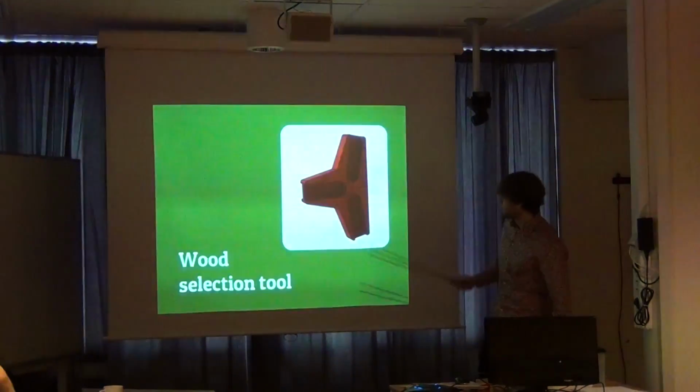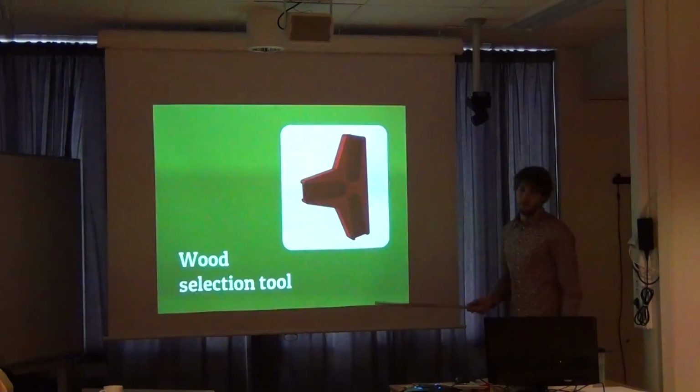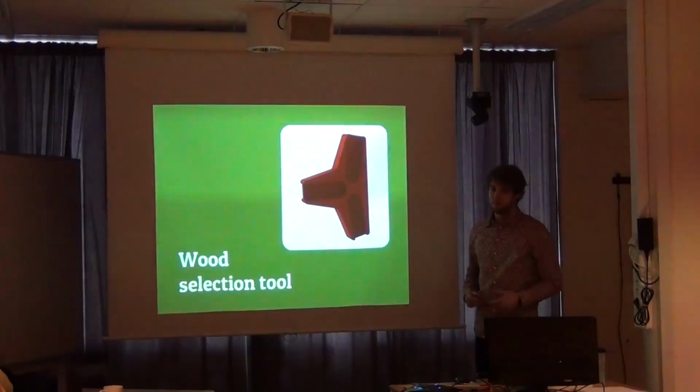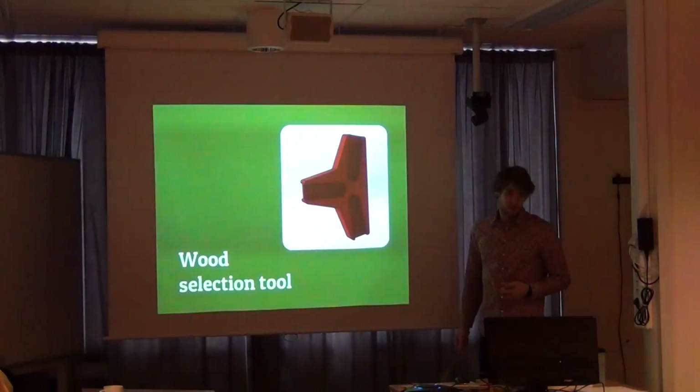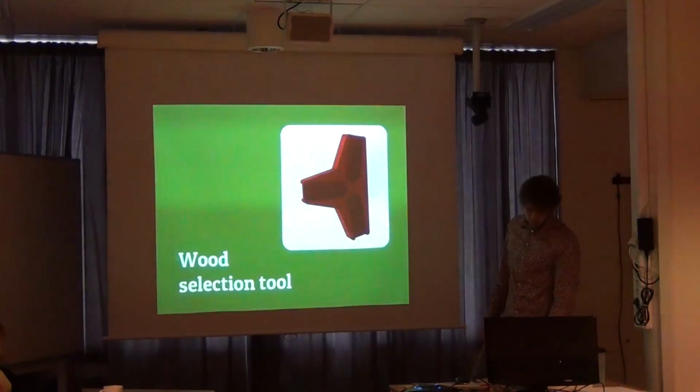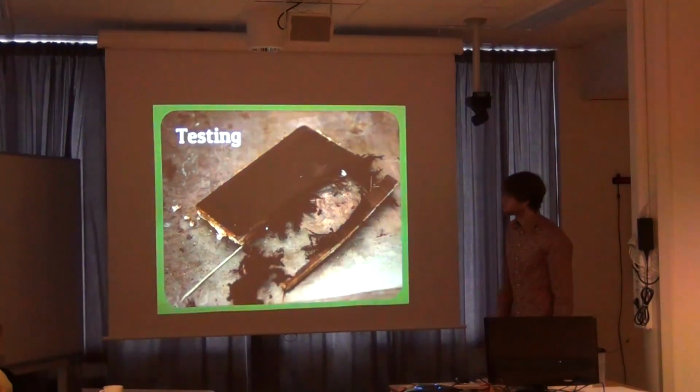And for this concept with the solid wood, I used my wood selection tool that I developed before, and then I could identify 20 different wood species that might be suitable. And of those 20, I actually bought some Kumaru, it's called, because it's available here in Skellefteå quite easily. And I used that for some tests that I did afterwards.